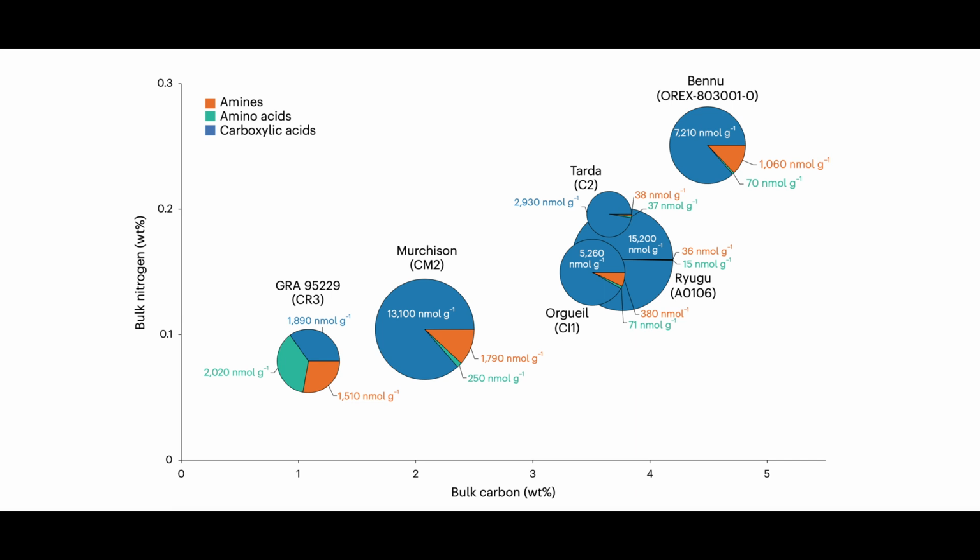They used advanced chemical techniques like liquid chromatography and mass spectrometry. First, they dissolved the samples in water to extract organic molecules. Then, they separated the molecules based on their properties, like size and charge. Finally, they used mass spectrometry to identify and measure the amounts of each molecule with great precision.